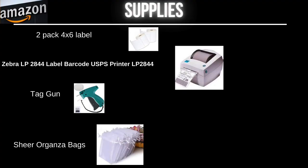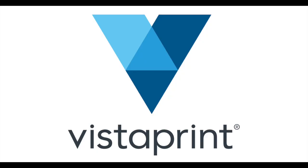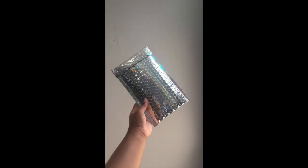The supplies, most of my supplies, I got them from either Amazon or Etsy. I got my printer from Amazon. I got my flyers and business cards made on Vistaprint. What else? My tags, mailers, earring holders, note cards, I got those made on Etsy.